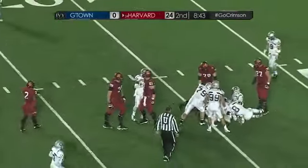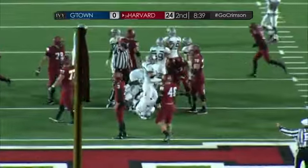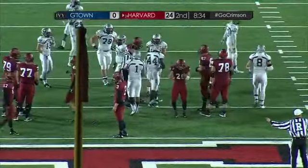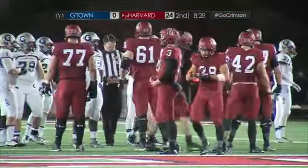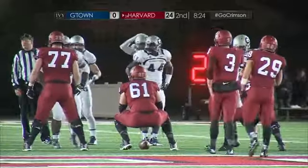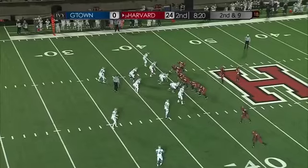Another carry for Stanton gets stacked up at the line of scrimmage. Picks up a yard. Leo Lockery, the tackle for Georgetown, junior from Glenshaw, Pennsylvania. Mentioned his day against Dartmouth, had 12 tackles a couple of weeks ago for the Hoyas defensively. Second down and 9.